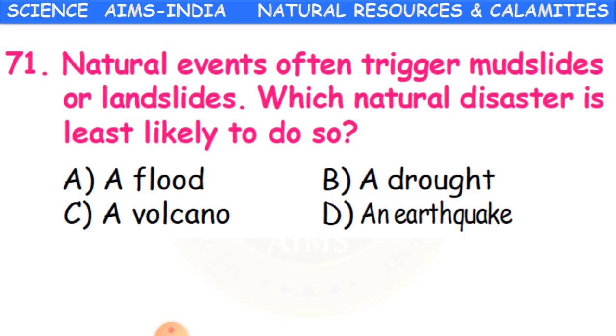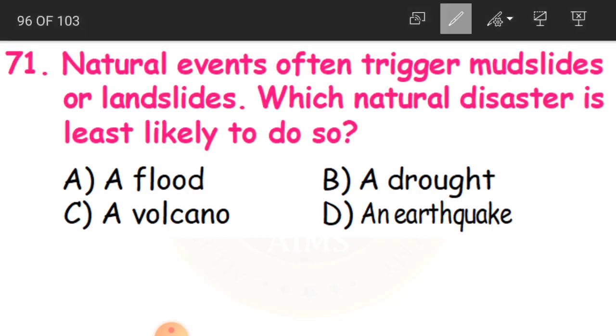Now 71st question, children. Natural events often trigger mudslides or landslides. Which natural disaster is least likely to do so? Trigger means they are going to cause mudslides or landslides. What are mudslides or landslides again?